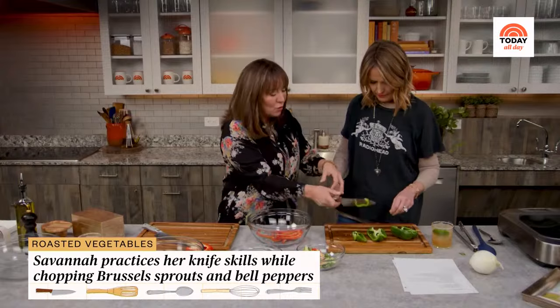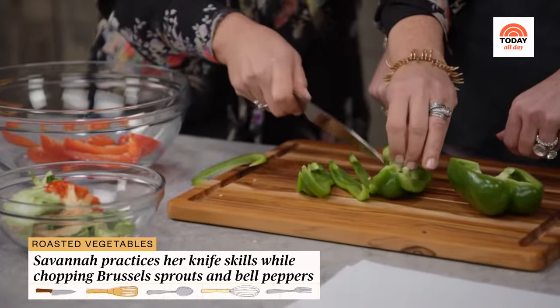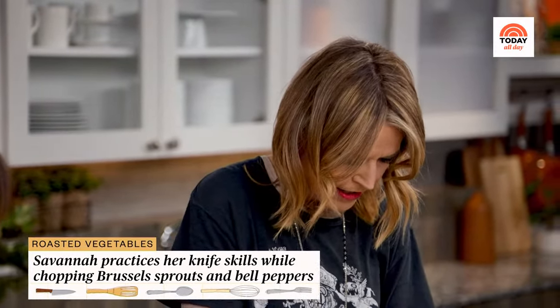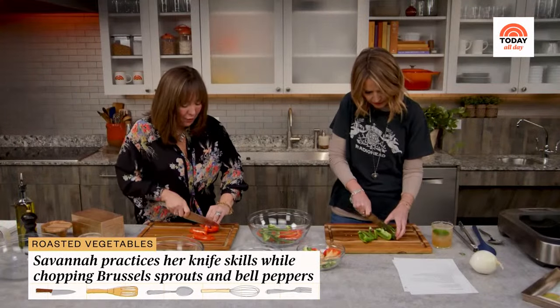So if you will hold your knife here, it's going to give you a lot more security, and I think you're going to be more comfortable with it. I like your grip. The grip is better. It's so much better because you have more control. And when you have more control of your knife, you're more comfortable.